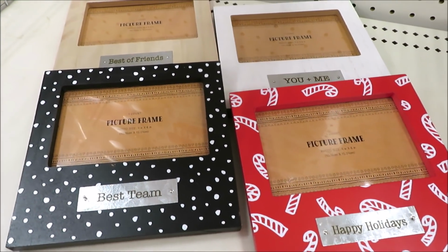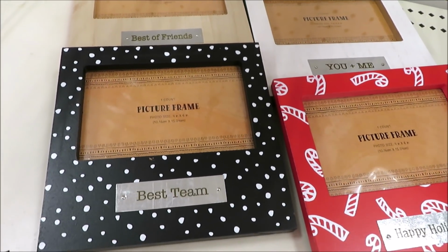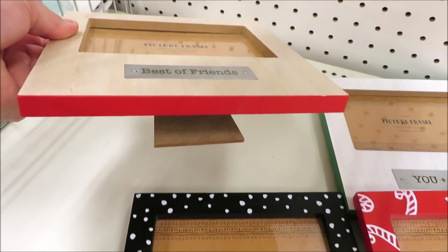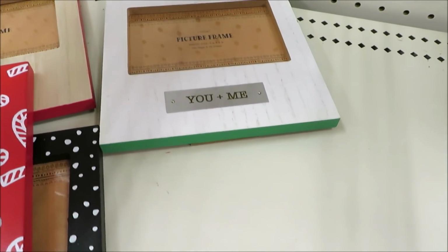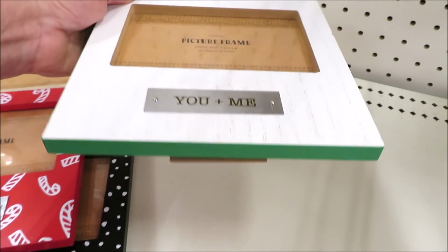Also for $3, they've done some really cute frames. This one in the black and white says Best Team. They also have it in Best Friends in the wood, and that one's got a red edge to it. Over here in the candy canes in Happy Holidays, and You and Me on the white, and that one's got the green edge.